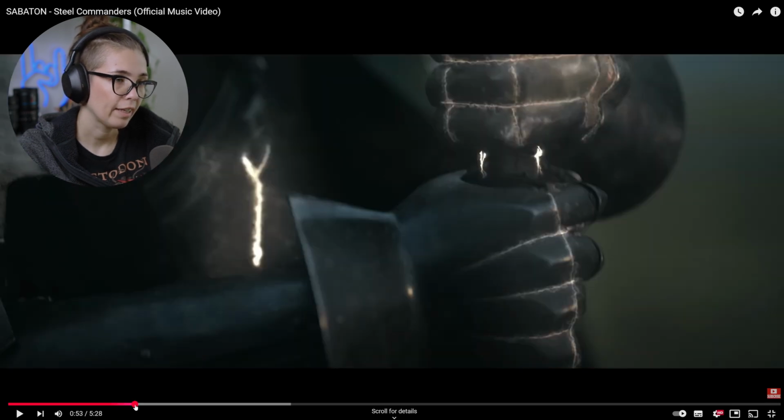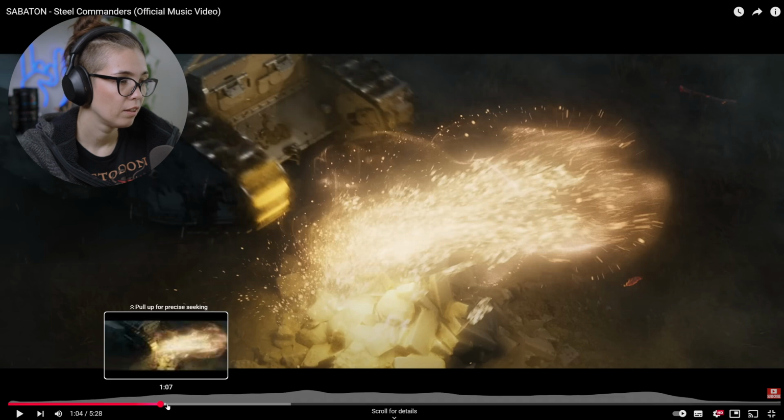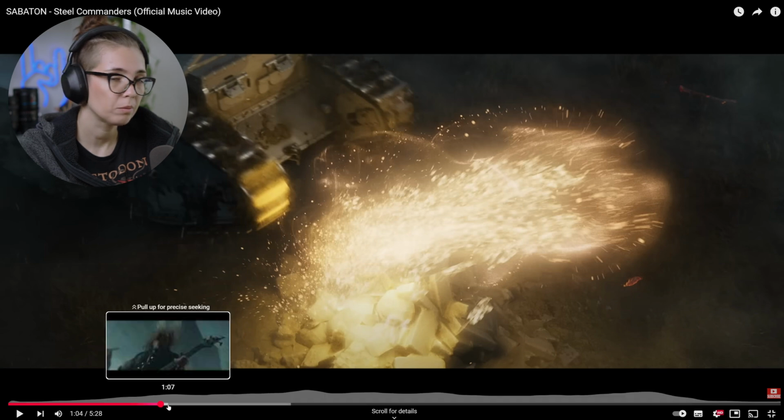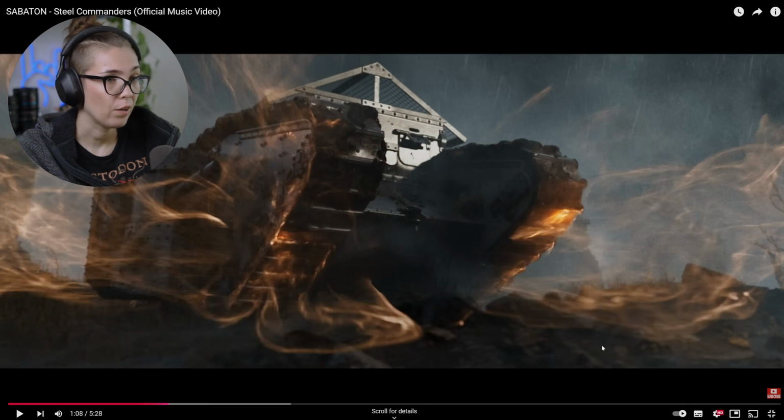So yeah, exactly that. Then we're introduced to the tanks, which again, we're working with all of these really cool sparks. So it's looking very almost magical, really. And definitely looking grand. Love here the contrast between the warm tones of this sort of magic and the more cool tone background. It's just really looking very cool.